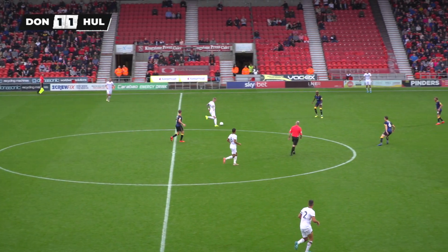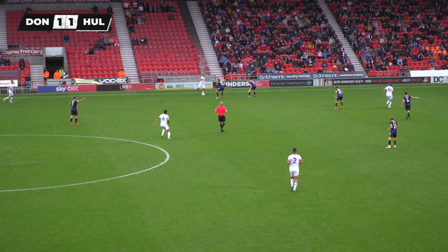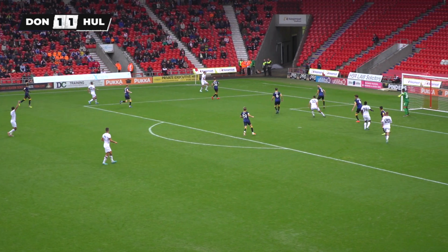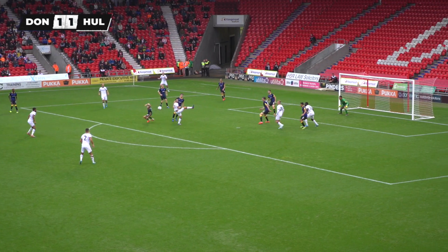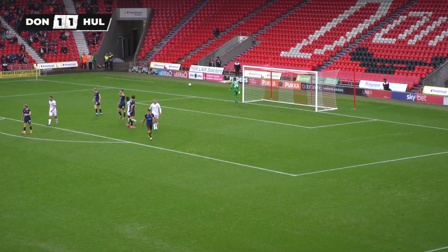Seems to be some confusion about something. Meanwhile, the Tigers play on, as Grzycki looks to find Irvine. Doncaster still a man light. In comes the ball. Terrell hits it. Lehigh doesn't, but it's wide of the target.